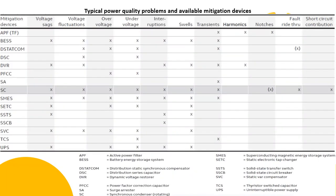Here you can pause the video and go through typical power quality problems and available mitigation devices.